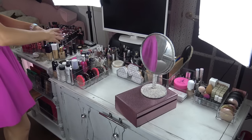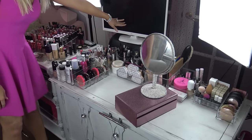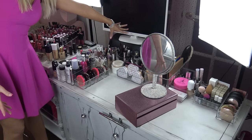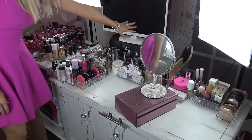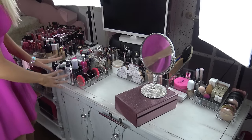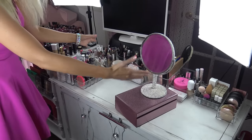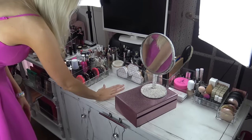All right, so this is my filming area. This is my viewfinder that I'm always double checking things in to make sure I don't have lipstick on my teeth or whatever it is, because you know that happens to me all the time. And the camera is normally set up right here. So these are my go-to cosmetics, and then whatever palette I choose to work with for the day, I grab and it goes right here.